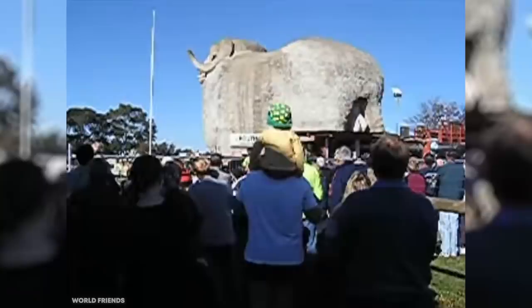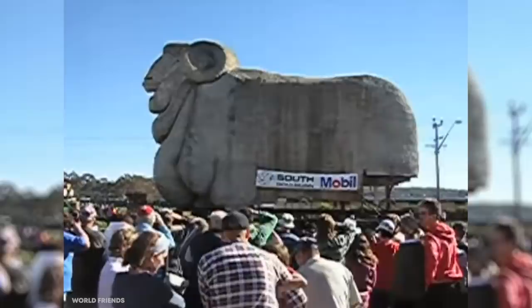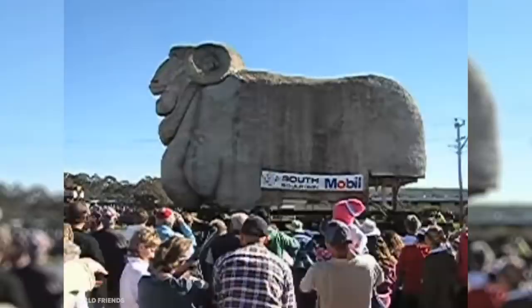Big Merino was built in 1985, but when a new highway bypassed its former location, it saw a dramatic decrease in visitors. So in 2007, it was time for Rambo to pack up his horns and move. It may have taken 15 years of planning to get Big Merino closer to the highway, but it all worked out when he was hoisted onto a massive truck, slapped with an oversized load sign, and shipped over 2,600 feet from its original location.